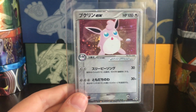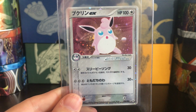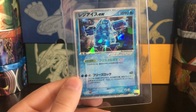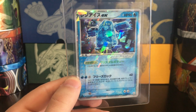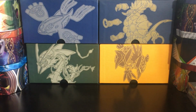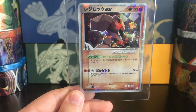Wigglytuff EX. Again, not really much to write home about there, but still a mint Japanese EX card that I'm happy to grade. We got the Regice EX. This is just beautiful. Really hoping that this one comes back with that Gem Mint 10 grade. It's just such a beautiful card. Of course, I do already have all these cards in PSA 10, these set-based ones, but you can never have too many. You can never have too many Gem Mint Japanese EX cards.